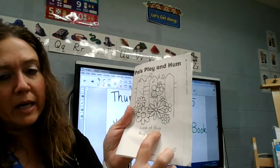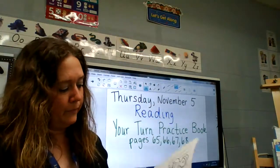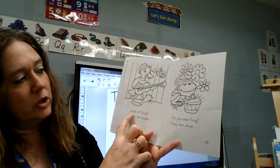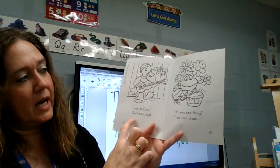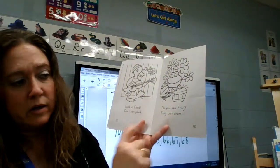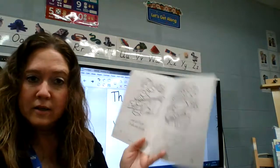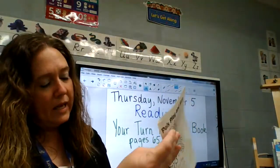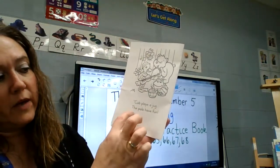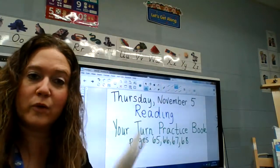Look at bug. Bug can hum. Page 2. It's all going to be about music. Look at duck. Duck can pluck. Do you see frog? Frog can drum. And you can kind of see he's beating his hands on the drum. And page 4. Cub plays a jug. The pals have fun. So you see all four of them and what they're doing for their music.